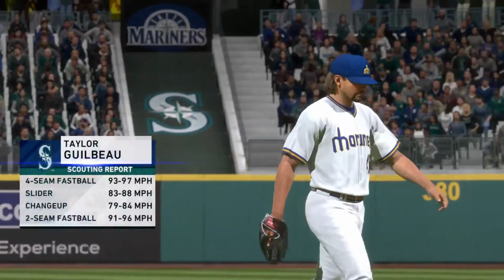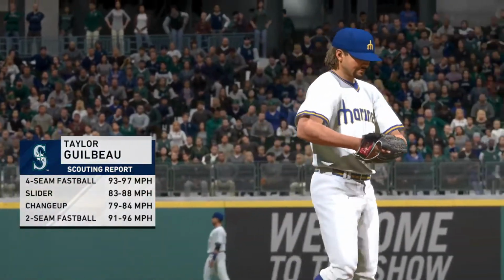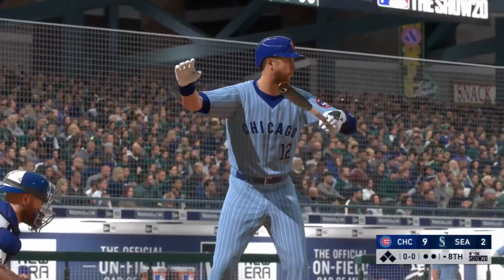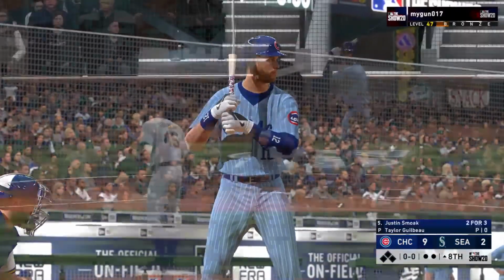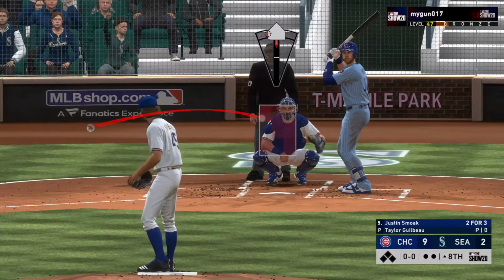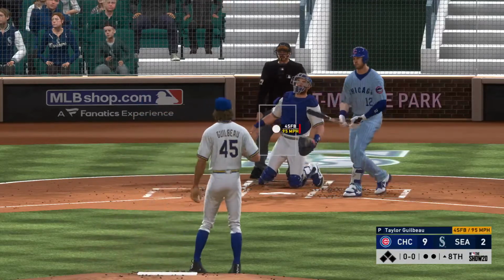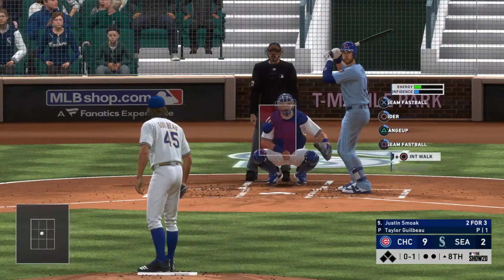Taylor Gilbo enters now in a mop-up role as he'll try to keep the deficit right where it is. Justin Smoke will be the first one to greet him as he'll have to turn around and bat from the right side of the plate here. From the stretch. Sends that one out of play for strike 1.